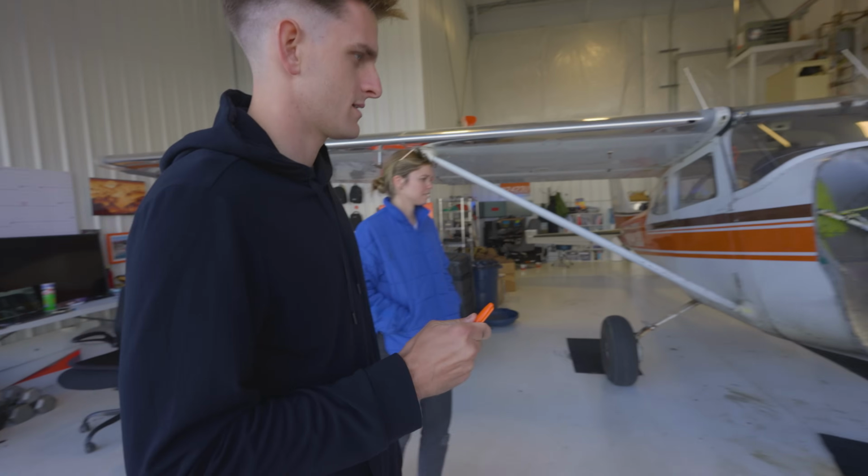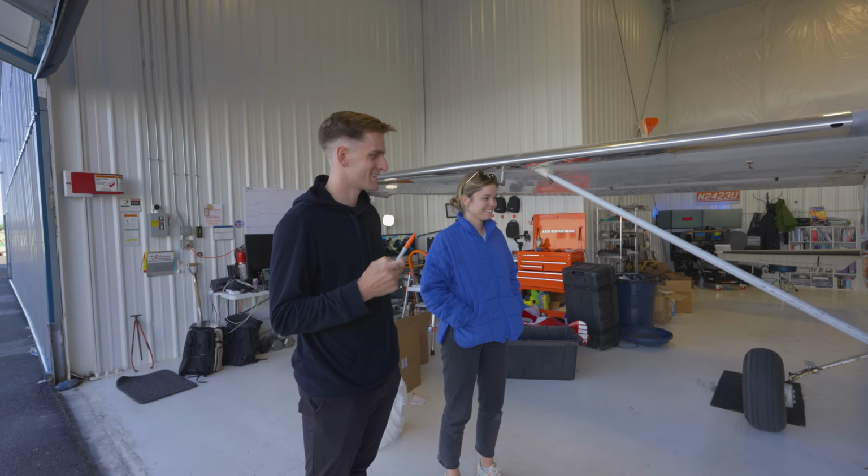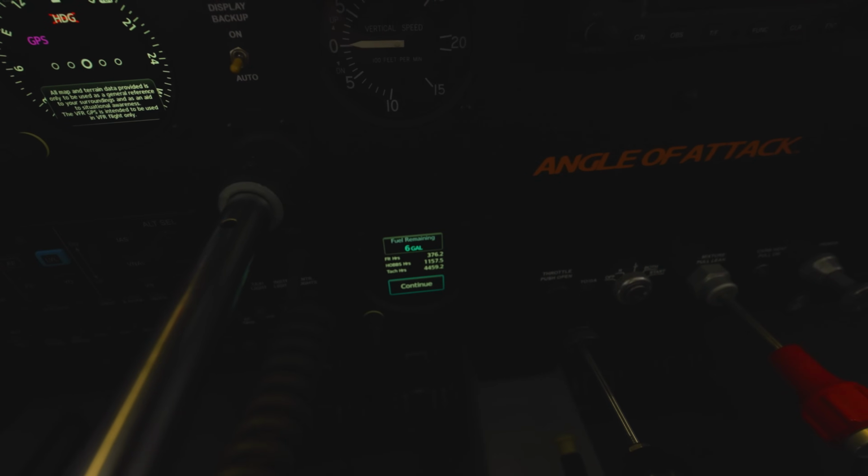All right, so Paul has our orange Sharpie here ready to go on the filter. Aaron, can you go inside the plane and get the tach time? It'll be on that engine monitor. What does it say? 4459.2.